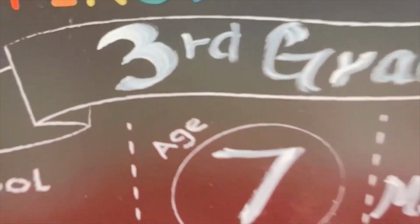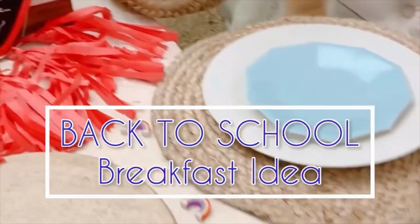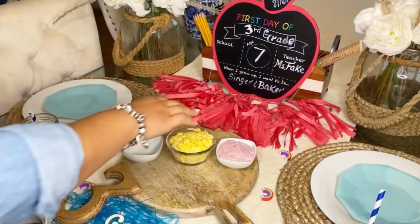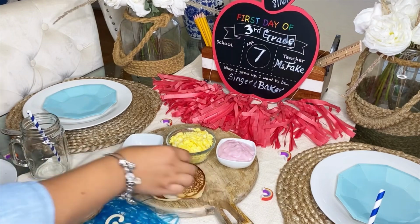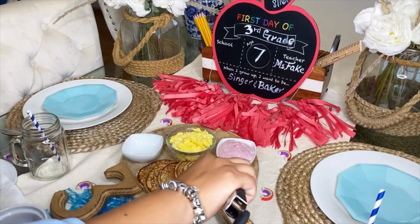There's so many creative and easy ideas to make back to school traditions unforgettable. We can create a cute first day of school breakfast like I did here. She was so surprised and happy when she saw this. Try to prepare as much as possible the night before because as we know, the first day of school is a little tense in the morning. Our goal is for them to have a less stressful morning.